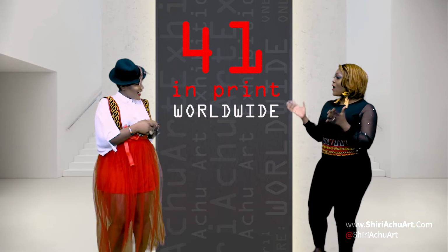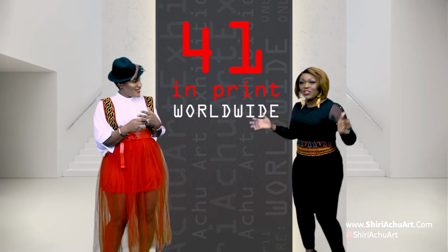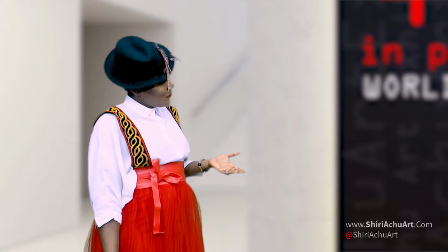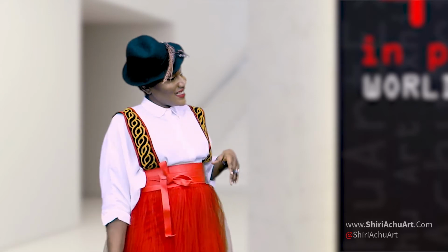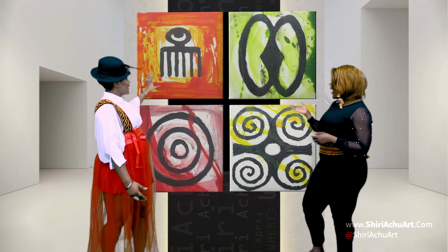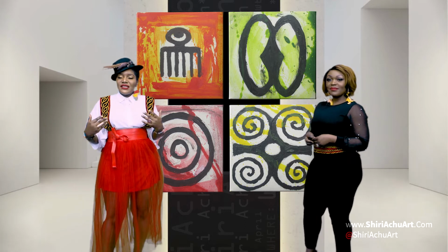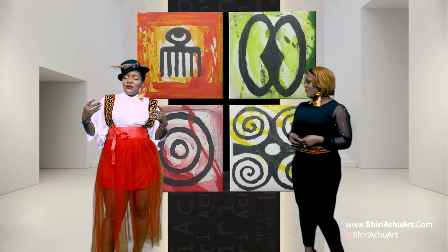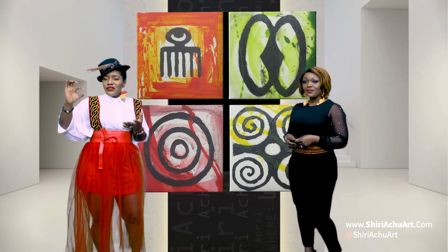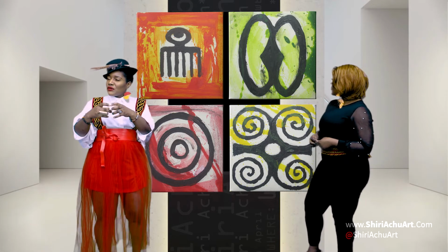Exactly. So Shiri, what is going to be happening today? It's day 5. What should we expect to see? So today is the Adinkra symbol from Ghana. Yes. So as you can see, the piece is here. I love Adinkra symbols because they're the way that years ago they used to communicate. So they formed these beautiful symbols, and it's just nice to have a symbol that showcases something.